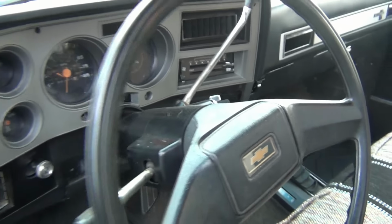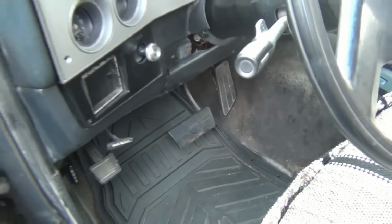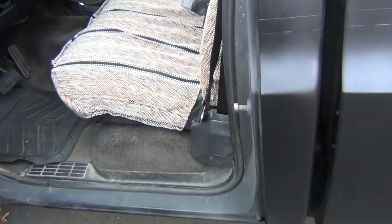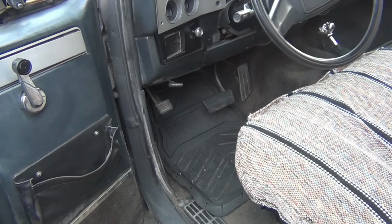Starts right up fine. However, you could hear, I don't know if you could tell, but the idle's a little bit high. This is where it should be idling. So sometimes when I first start it, it does have a high idle. I'm thinking that the throttle cable is just sticking. Maybe I can hit that with some grease or lube or something. Maybe you guys can give me a suggestion there.